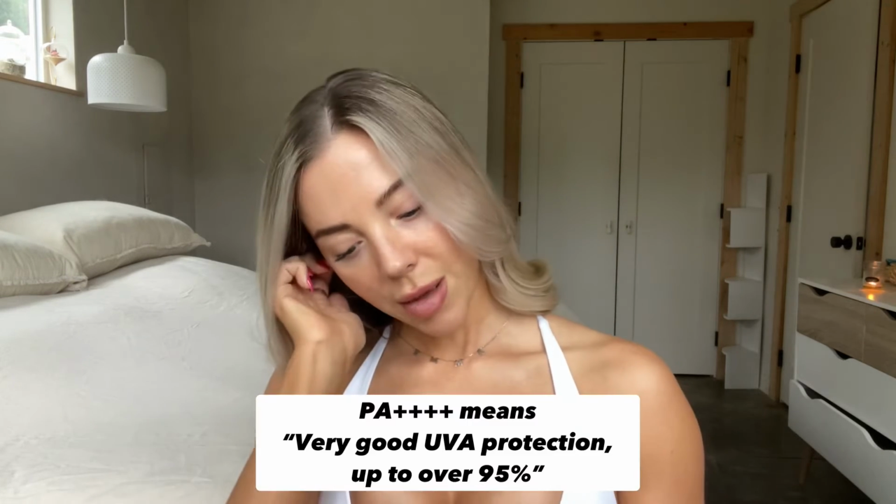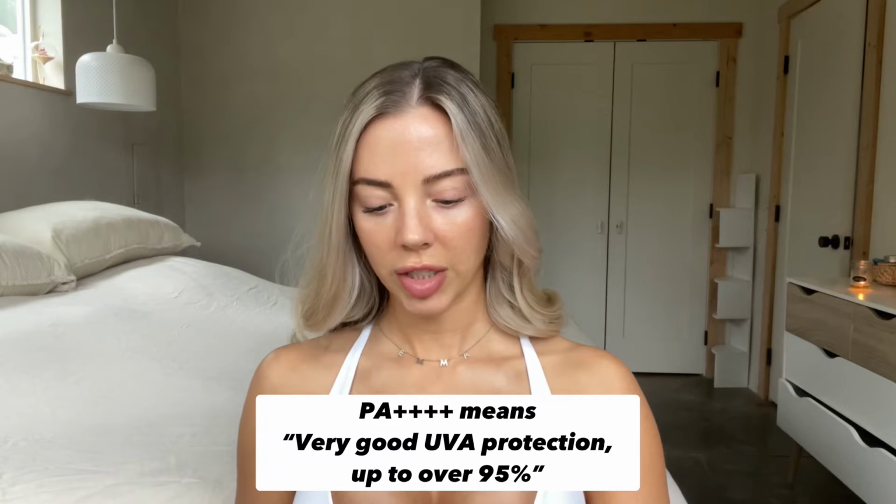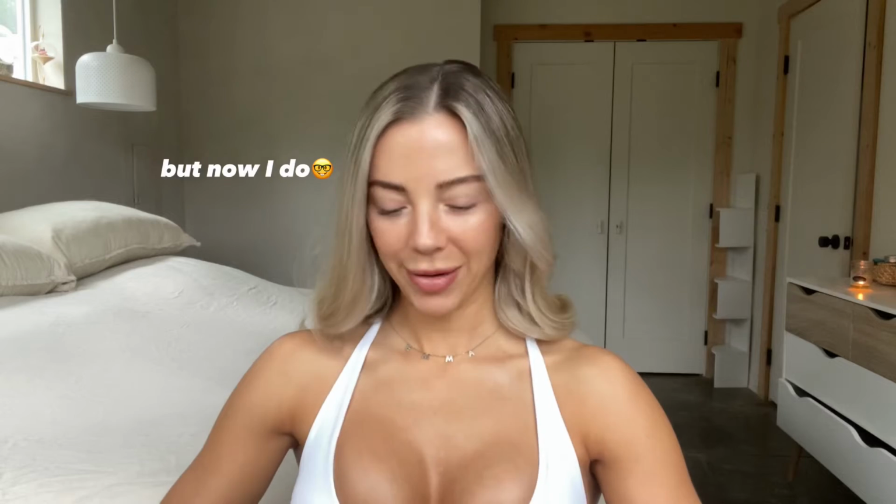So the first one, let's start with this Madagascar Centella SPF. It's called Hyaluronic Water Fit Sun Serum. It's SPF 50 plus, and then PA plus plus plus plus. I don't even know what all that means, just being honest. I should look that up. But let's try it. Just to be clear, I know what SPF means. I don't know what the PA means.